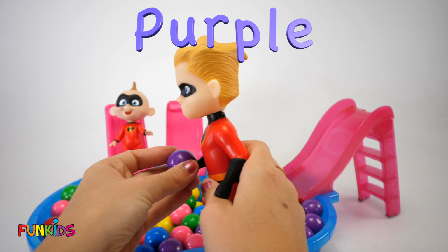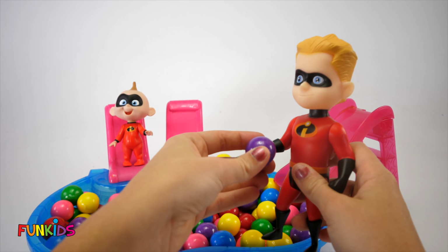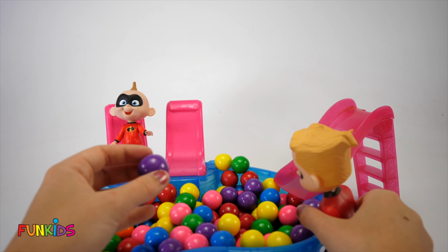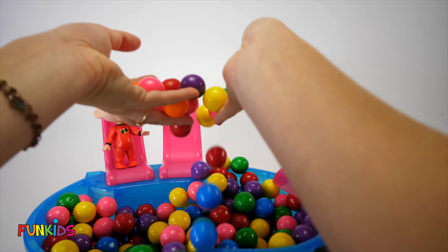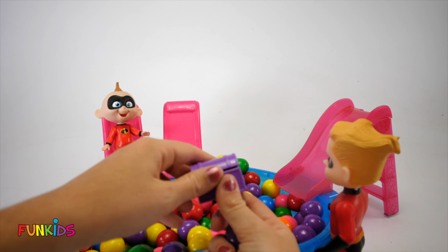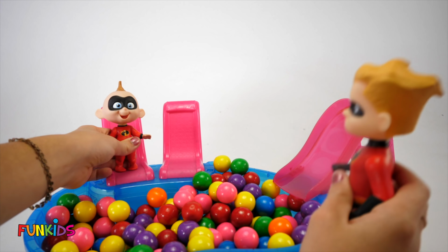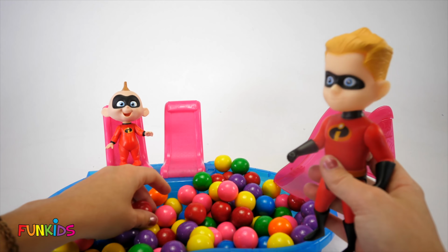Purple. Ooh, do you want to do purple? Okay, purple is fun for everyone. There's lots of yummy things that are purple. Okay, let's see. Do you know that this is purple, Jack-Jack? Yeah. Ooh. This purple is the same color as this treasure chest. Let's open up the treasure chest. Ooh, there's gold inside, and it's purple just like the purple. Purple. Good job, Baby Jack-Jack. Baby Jack-Jack said his first word. It was purple. Okay, let's go on to the next color.